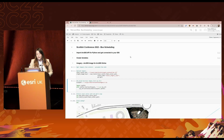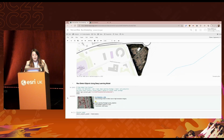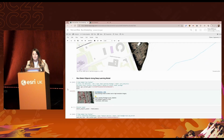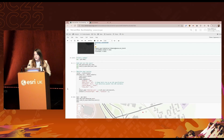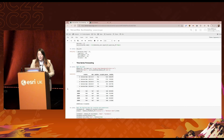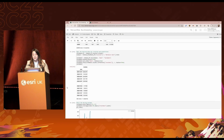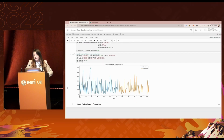And I can still use the pre-trained deep learning model, but instead of against one image, I could use a set of images. And I can also use it together with more advanced analytics to make predictions on the future demand for these services. Using time series forecasting, I've predicted how these services might be used across the year in this graph at the bottom, where we can see collected data in blue with predictions towards the latter half of the year in orange.